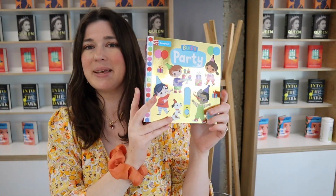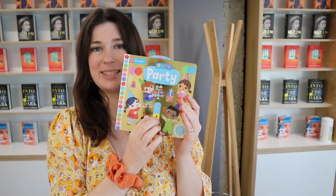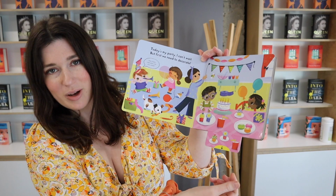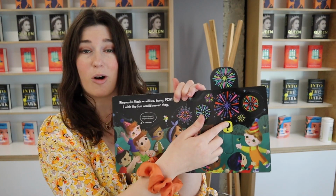And finally, finishing with a personal highlight, Busy Party. I love these books because you can play with them. See, I made balloons pop out. So you can go through this book and decorate your house for a party. You can make fireworks go off. Best party ever.